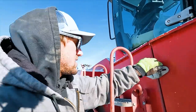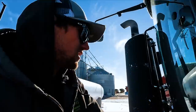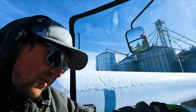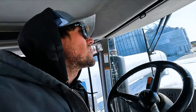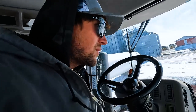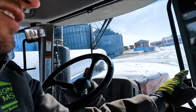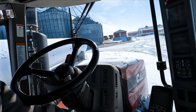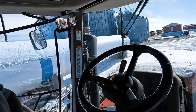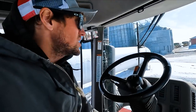Come on. Nothing works like it should in the cold. None of this stuff is plugged in. The 9RX, it started, but it wasn't happy. Let's see how this one goes. Grid heater on, wait to start. So it's preheating the engine. Something along those lines, you can see it's indicating. She's grumpy, she is grumpy.